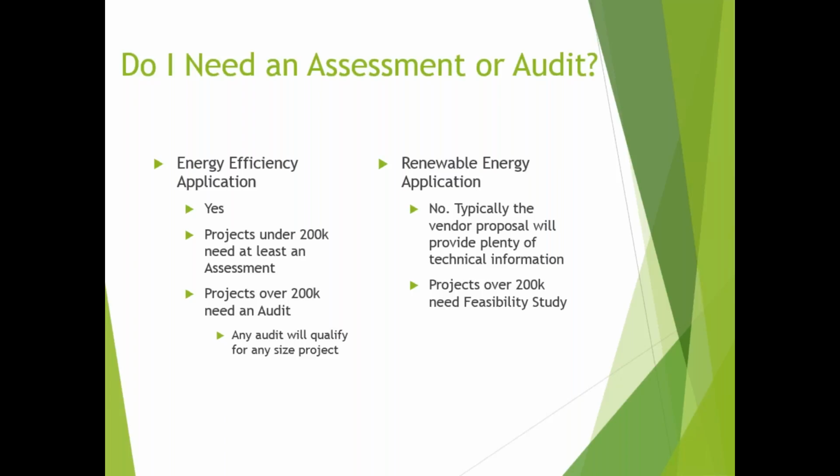For renewable energy projects, you don't need an audit unless it's over $200,000. So if it's a small project, as long as it's under $200,000 in cost, you don't need an audit because it's renewable, so it's not proving energy savings. You're just putting something up. You will need a solar proposal, which I don't know how you would not have one from the solar contractor who's doing the project for you. That will say what the size is going to be and how much energy it's going to generate. That's just for solar. There are other renewable projects, but solar is the most popular.